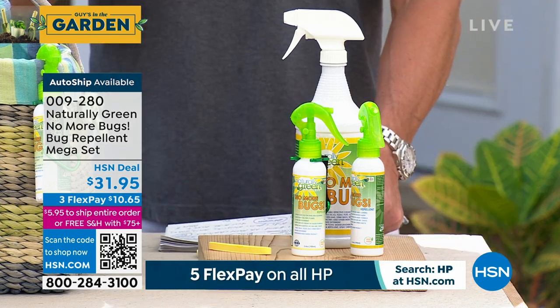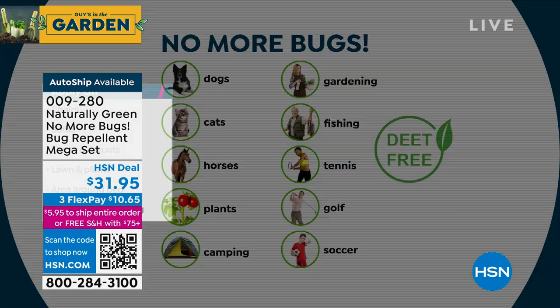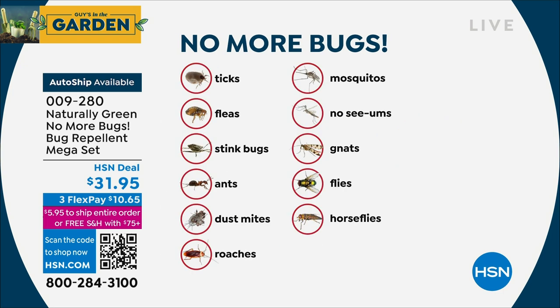Here's what this will repel. One of the worst ones is ticks. We all know what ticks can give you, right? My father had Lyme disease, I'll tell you that. Fleas, stink bugs. I had a girlfriend in Tennessee, stink bugs all over the place. Ants, dust mites, the bane of my existence, cockroaches. I worked in the restaurant business. Mosquitoes, ladies, you know those no-see-ums eat you alive? Gnats, flies, horse flies, which are basically mosquitoes that are as big as a horse, right? And you know how much those hurt when they bite you?